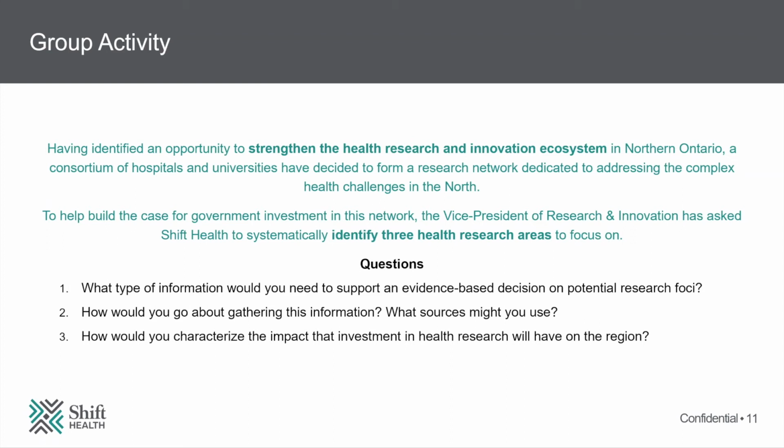So for the third part, how to characterize the investment. I think the big piece is going to be health outcomes, and the second one would be what's the impact on Southern service providers, in the sense that a lot of these people end up going down south for service. And so what's the potential decrease in burden for Southern service providers?